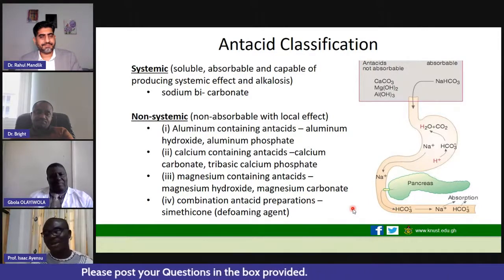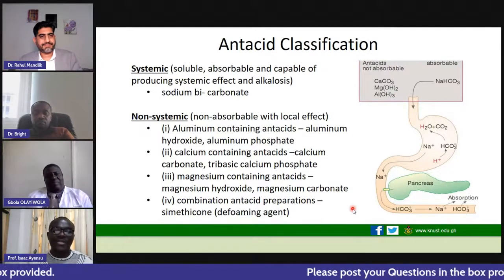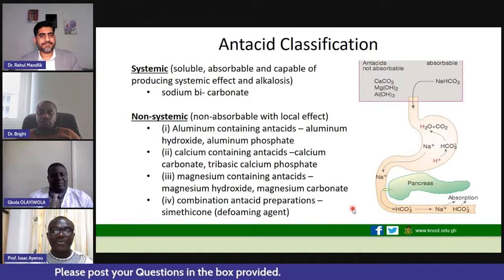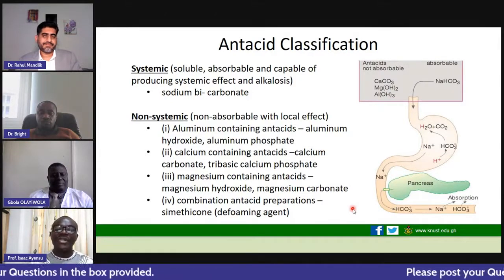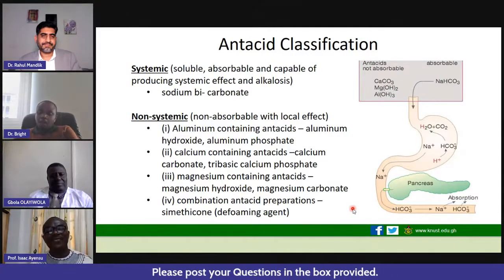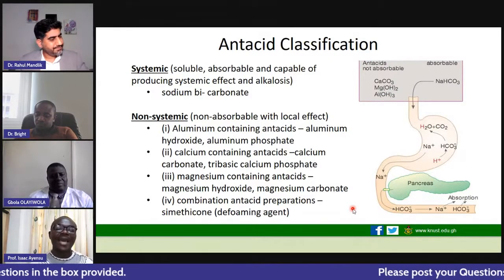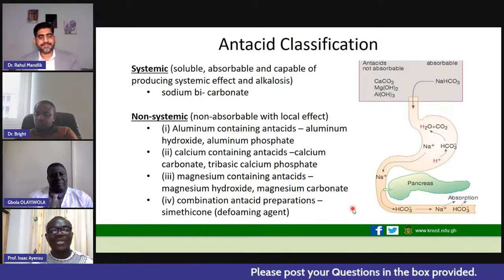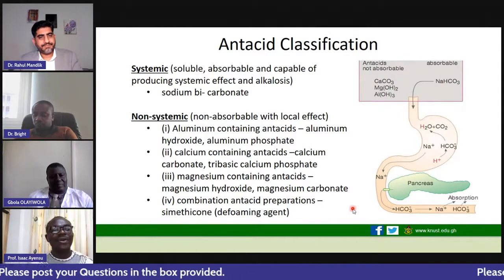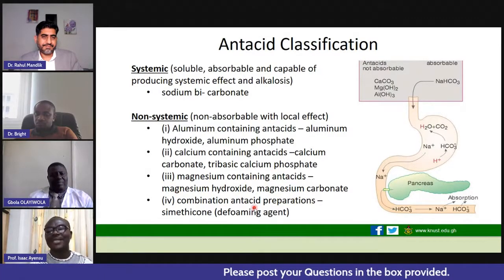So as Dr. Bright rightly indicated, if we have this excess acid, it is sitting in the stomach region. So if you have an antacid that is non-systemic, it would stay with the gastric juice and then reduce its capacity to corrode the stomach, bringing relief to the patient and to the one who is taking it. So several examples, including the aluminum-containing antacids, are available. The calcium-containing antacids are also there. The magnesiums are there. And then we also have the combination antacid preparations that would even combine substances like simethicone.